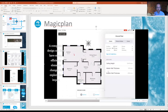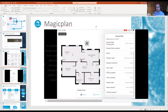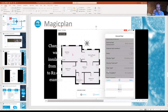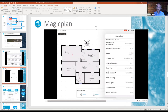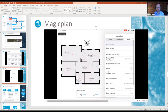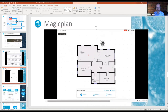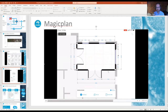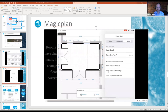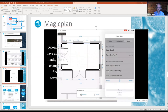Completed design can then have the energy efficiency elements changed to explore the impact on the energy rating. So adding and subtracting insulation and changing other elements of the building design. Ultimately, we hope to be able to do this through a batch mode processing approach so that the user could specify that the house be calculated with a variety of different inputs and the most cost-effective approach to a certain star rating could be generated. Rooms can have changes made at any time, like changes in floor covering or whatever else is necessary.